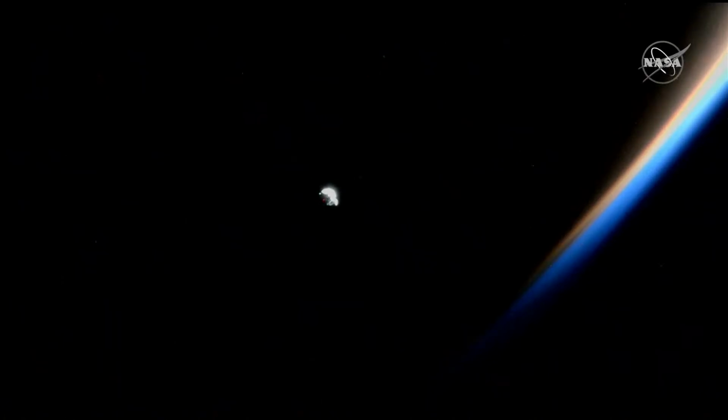The Dragon cargo craft, about 312 meters from the International Space Station. It really doesn't change in distance as it makes this maneuver from below the International Space Station to right in front. It really hugs the outside of what's called the keep-out sphere, which is roughly 180 to 200 meters away from the International Space Station.